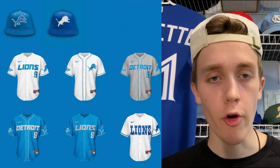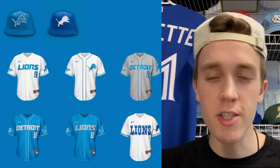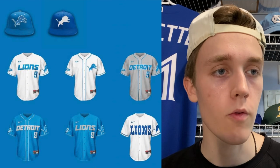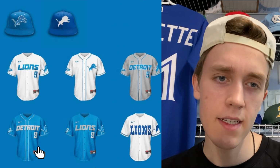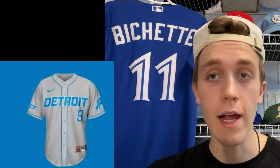I find a lot of Detroit sports teams just kind of have boring uniforms, like the Red Wings, the Tigers a little bit, the Pistons, the Lions, but these aren't bad uniforms. Actually, I think I'll go with the gray here. The blue's pretty good. Yeah, I'll go with the gray, actually. I'll go with the gray. And we'll go with this hat. The white outline, I think, pops a little more. I don't think the color goes as well with it, but we'll go with this.